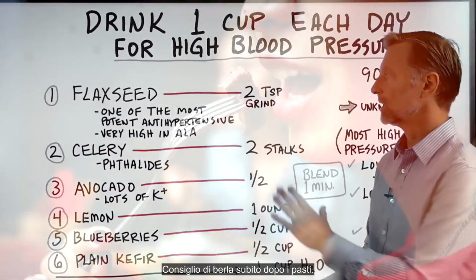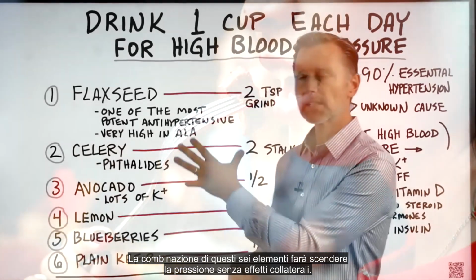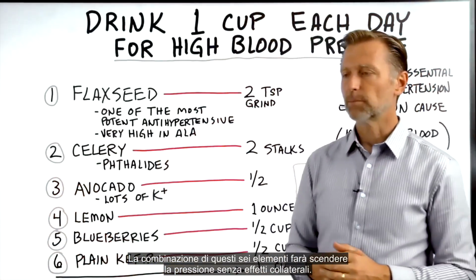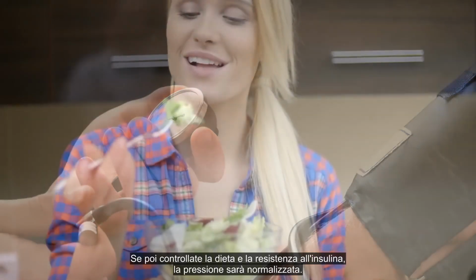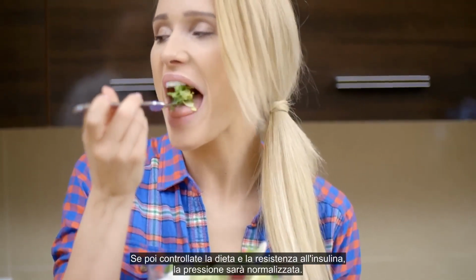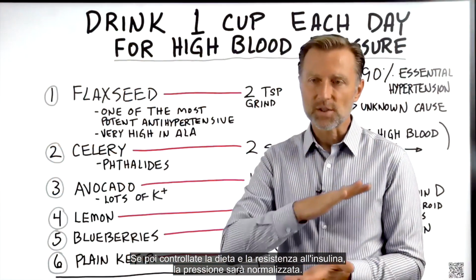And I would recommend consuming this right after your meal. The combination of all these 6 things will definitely bring that blood pressure down real nicely without the side effects. As you start getting your diet under control and you fix your insulin resistance to the point where you don't need any help because it's normalized.